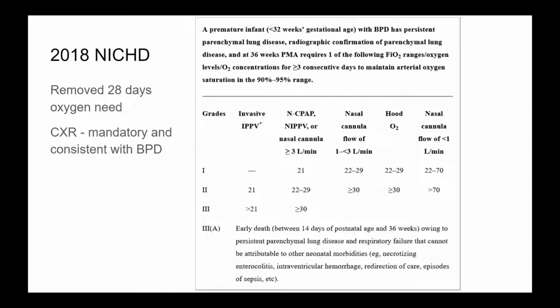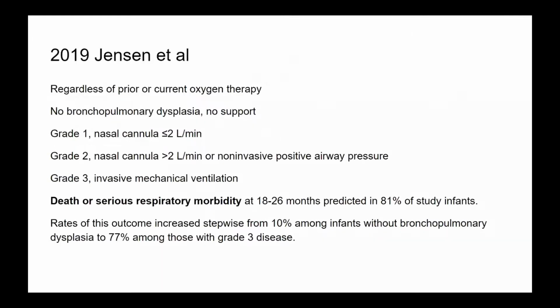So 3A would be a baby who could have died because of BPD, but at the same time, there should not be other causes for death. For example, the baby should not have died of intraventricular hemorrhage or necrotizing enterocolitis, etc. So this 3A addition was an important finding, and chest X-ray finding was mandatory.